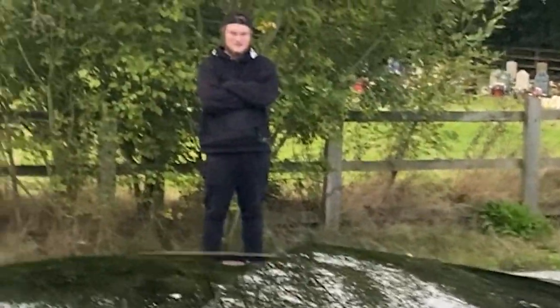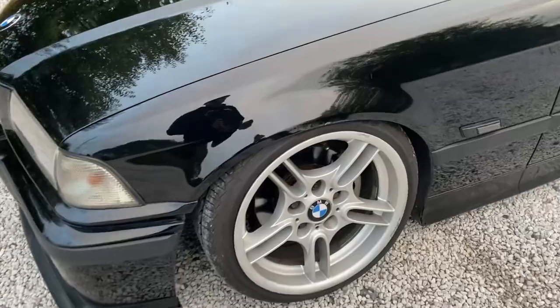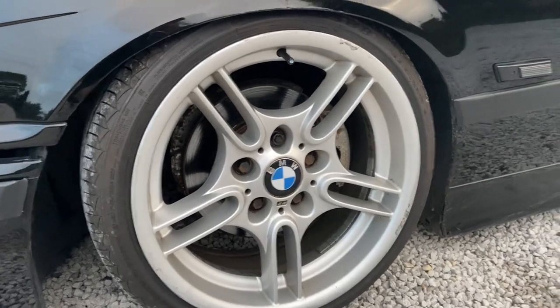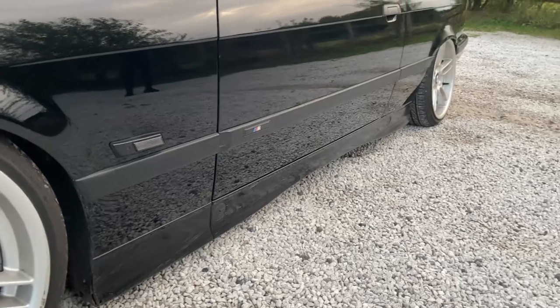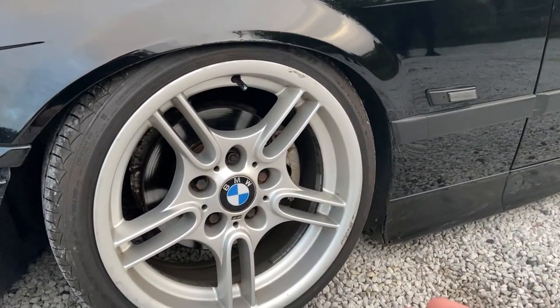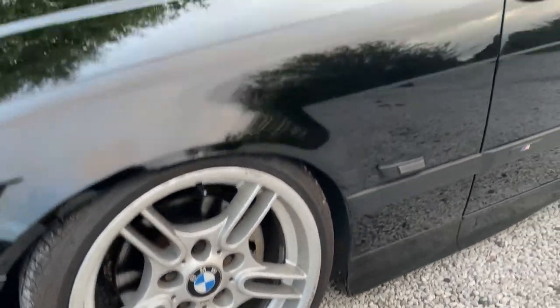He's over there. He's a little bit shy, bless him. Are these stock alloys? They're not. They look really nice, to be fair. I weren't sure, because what I like about these alloys is they kind of look stock, but they're not. I think they suit the car so well. So definitely a good choice of wheel.